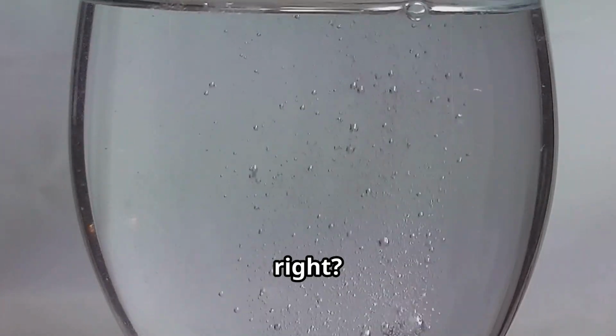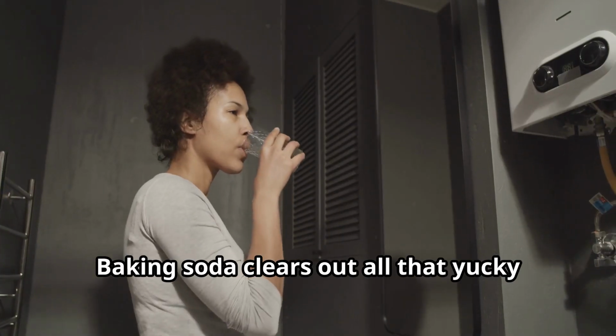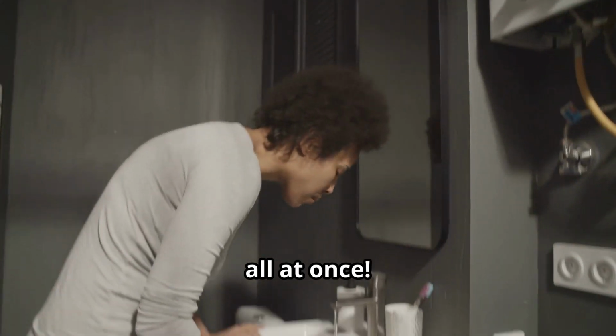Got a cold? Ugh, what a pain, right? While everyone else is rushing off to the drugstore, you might already have your secret helper right there in your kitchen. Baking soda clears out all that yucky mucus like a super strong wind, and just a simple gargle can get rid of germs and the sore feeling all at once.